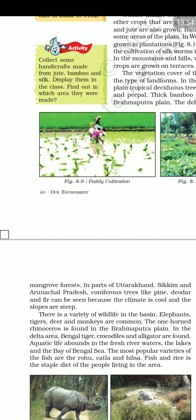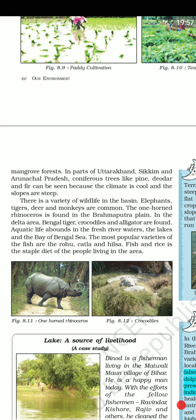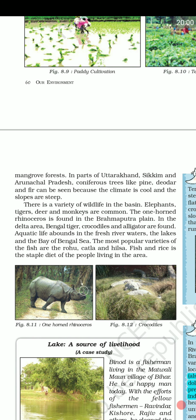So these were the flora. If we see the fauna, elephants, tigers, deer, and monkeys are very common. The one-horned rhinoceros is found in the Brahmaputra plain. In the delta area, Bengal tigers, crocodiles, and alligators are found. And aquatic life abounds in the fresh river water, lakes, and the Bay of Bengal. Fishes include rohu, katla, hilsa, and yeah, fish and rice is the staple diet for people living in the area. What was the staple diet there? Cassava, right? Cassava for the Amazon.